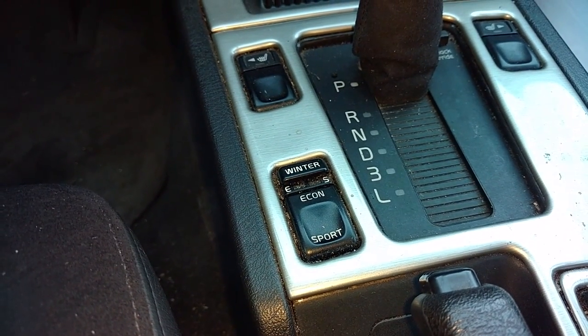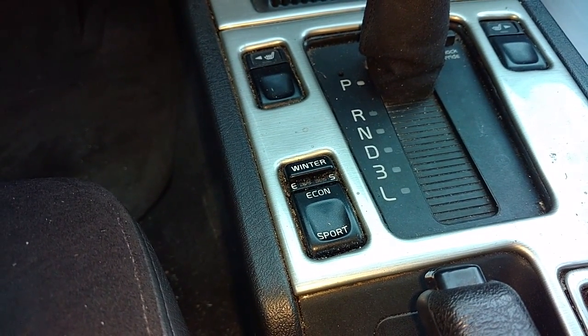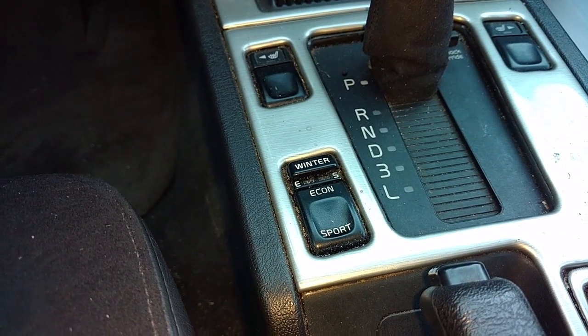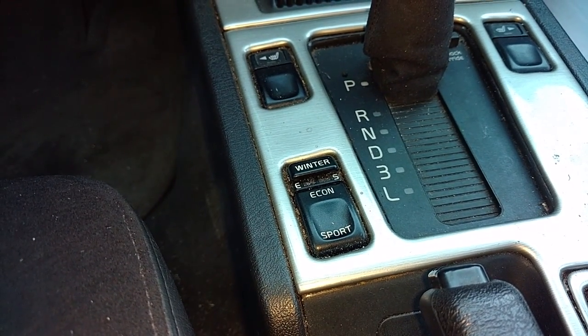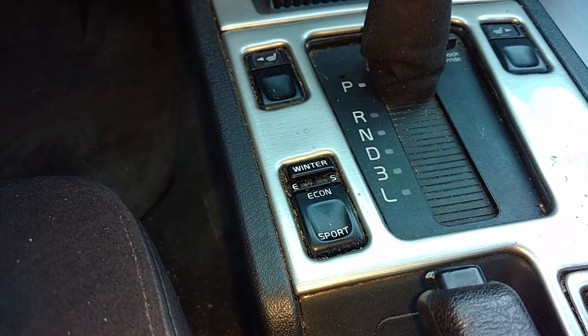When I bought my car, it had a bad transmission, and 1st gear was in bad shape, 2nd gear wasn't so good, but 3rd and 4th was fine. So when I got in the vehicle, I would push the winter button and just drive off in 3rd gear.